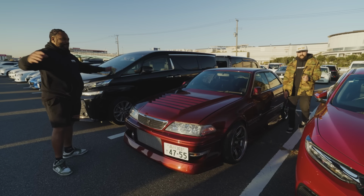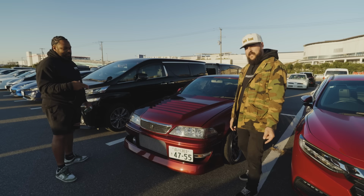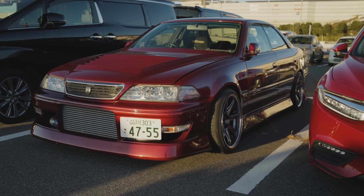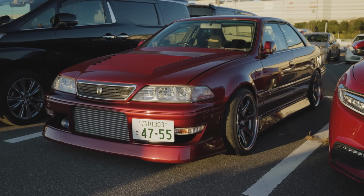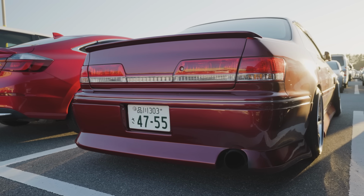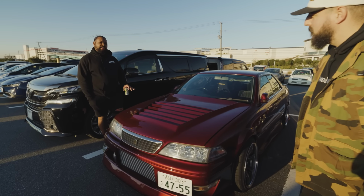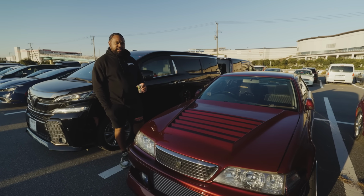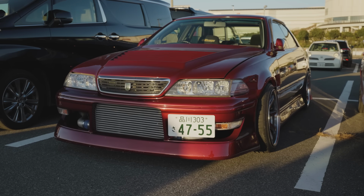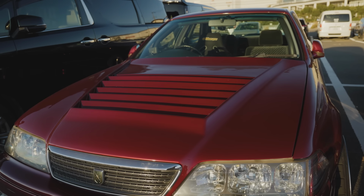So earlier in the video, you guys saw the Cresta. This is another version of the JZX100 called the Mark II. Big differences, kind of like what we talked about earlier: front end, rear end. The doors in the middle and all the stuff in the center is almost identical. I've been thinking about this heavily, of getting one of these and replacing my Prius as a daily. Which is a great idea. I just wanted a fully kitted one, it could be automatic, black out the windows, some beats. Call it a day. It's just something simple.